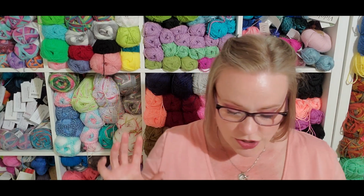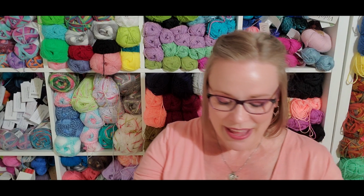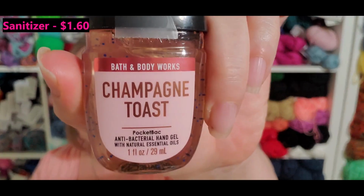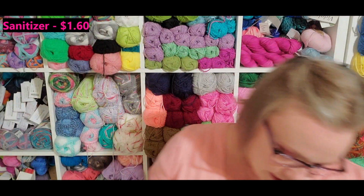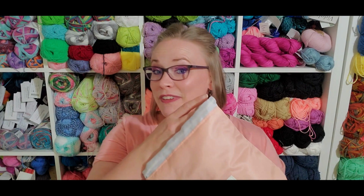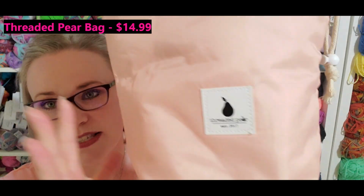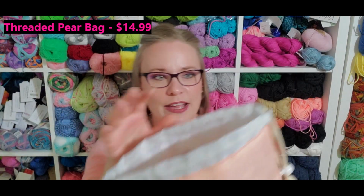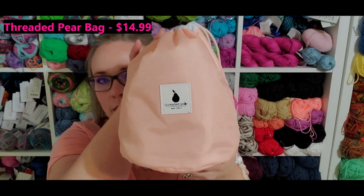So extras were a little on the thinner side this month, but for a reason. So we have a champagne toast hand sanitizer. And then we have a bag. But we have a very nice bag. I would actually say this is a two skein bag, but you easily could put a little bit more in here. If you look at my review or the unboxing, when I unboxed this, I was going on about why I love this style bag.